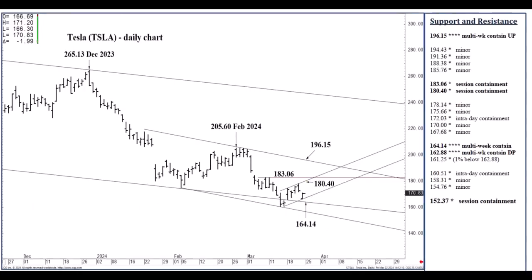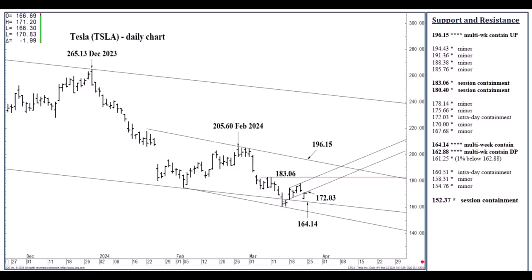Pushing or opening, especially opening, above 172.03. Now 172.03 is just above the low of the high. It really is just above not only Friday's high of 171.20. I forget what Thursday's low was, but that is the pullback high of the last week and a half. And so 172.03 is just above all of that. So it's kind of perfect.